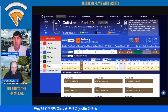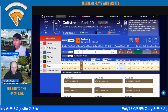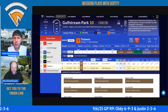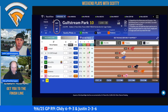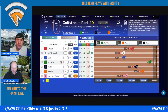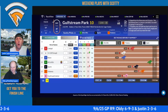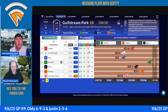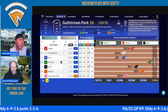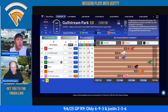It's 17%, so it's tied for second best win percentage. I think that the seven's very dangerous here at a 5-1 or whatever the morning line ends up being there. This race, in my opinion, Oldie, is all 5 and 7. I'd play that exacta for sure in this race. I actually put the 5 on top, but the 7 I think has a massive shot, and you talked about it, so I won't have to repeat it.